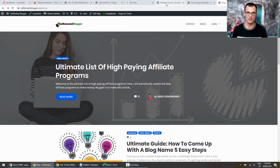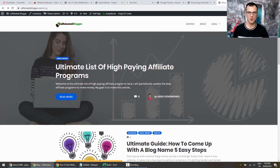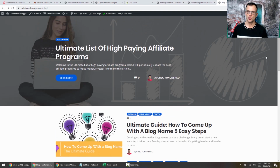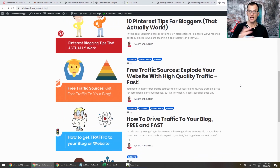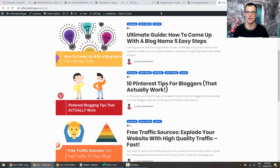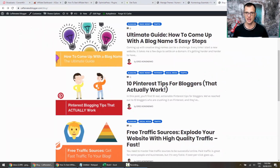Your posts on the other side, okay? Posts, on the other hand, are individual content pages on your site. So you're not going to be creating pages for each article on your website. If you've got an article about free traffic sources, an article about how to drive traffic to your blog, etc., they generally will be posted as posts on your site.